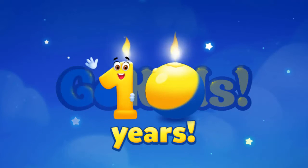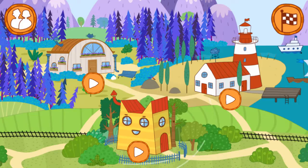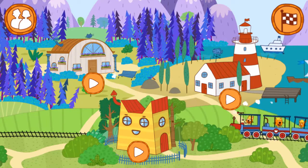Happy birthday, Gokids. Look how many beautiful houses. Which one we'd like to build? Hello.